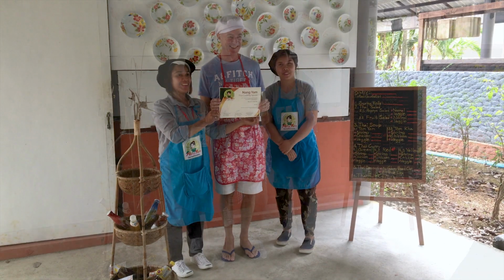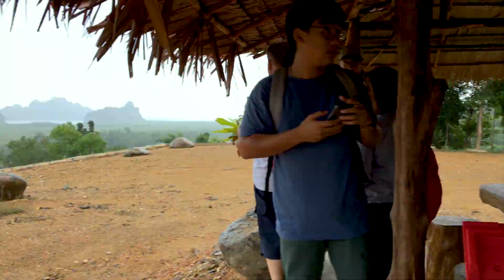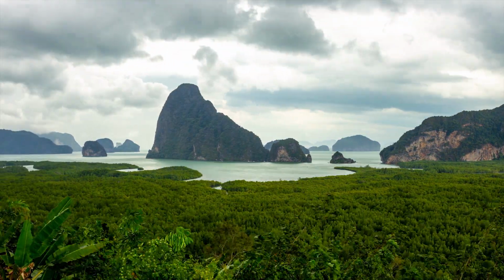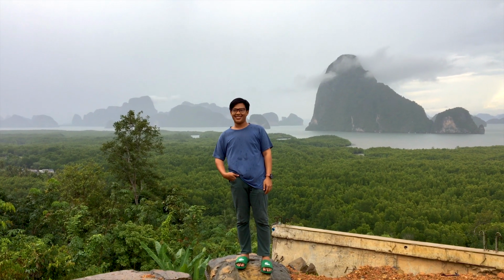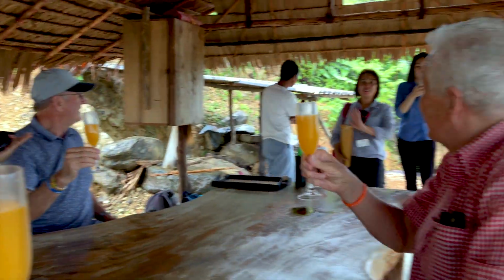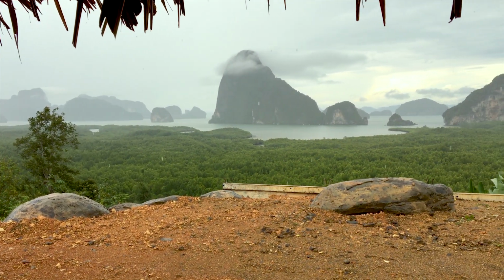At the end of the cooking program you will get a certificate of completion of the Thai cooking lesson, and we continue our adventure to the Summit Nang Chi viewpoint. The stunning view of Phang-Nga Bay that opens from this private viewpoint became one of the most popular panoramas in Phang-Nga. And due to its spectacular landscape, this national park is definitely worth a visit while traveling in Phuket.